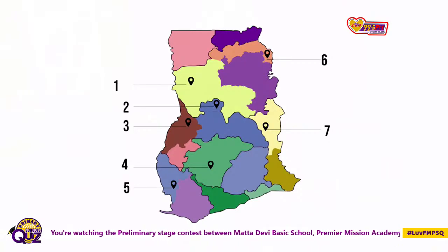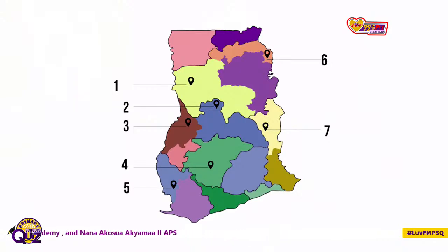Okay, good. And then question two is, state the name of the regions tagged 1, 2, 3, 4, 5, 6, and 7, and their capital towns. Those are the two questions we'll be doing in this round. And that's the speed round. Okay? You're going to do that under 3 minutes, and your 3 minutes starts now.